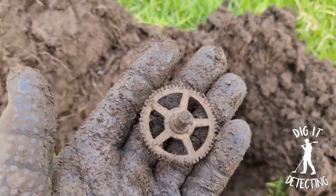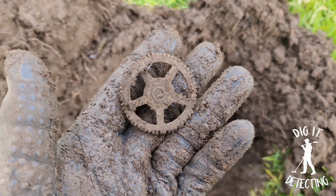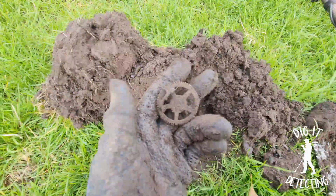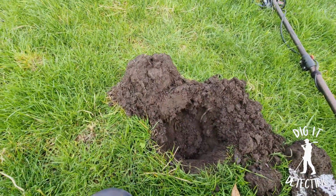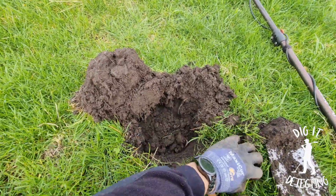So there you go, it's just going to be a mixture. We're just going to be finding a modern bottle top, something modern, something old. So that's fine by me. The more trash we take out, the better success we have with the older stuff anyway.